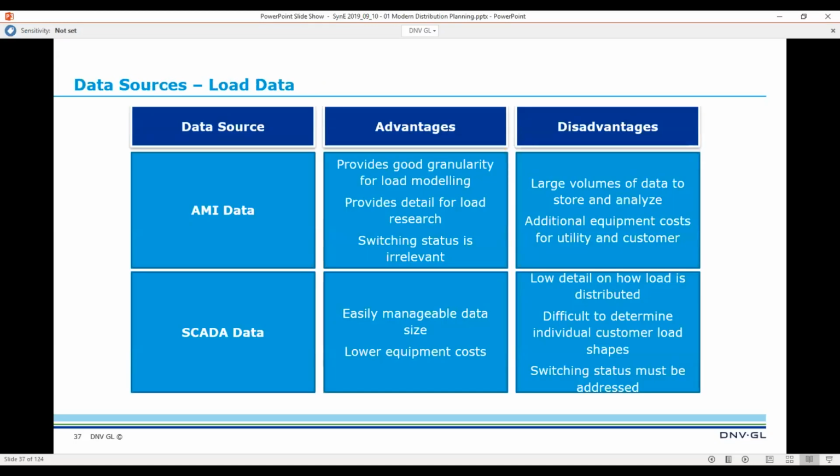So this is just some text, which is basically what I just talked about, but I'll go through some of it. So with the AMI data, again, we get more granularity. It provides a lot of detail for utility load research teams, so it's useful for them. The other thing we'll talk about in a second is switching. With AMI data, we don't have to be so concerned about that because the customer is using whatever load they're using, regardless of which feeder they're switched onto usually. Whereas with SCADA data, we do have to take care of this switching problem.